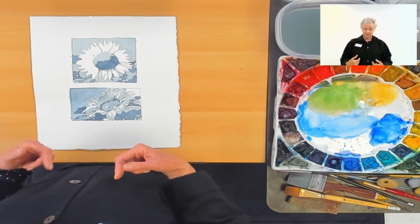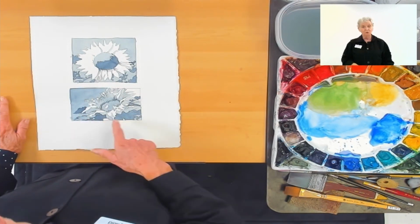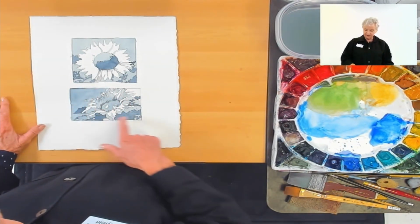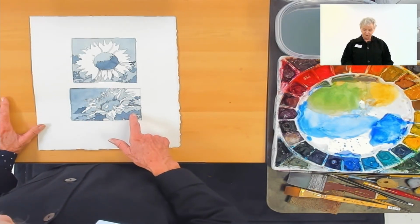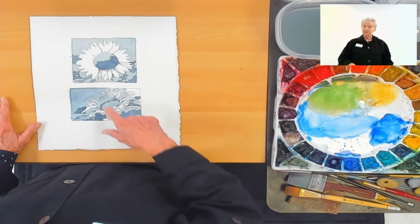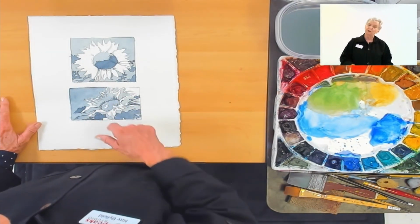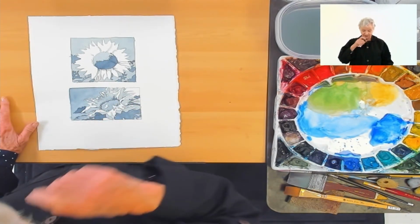The other value study is the more interesting one, the three-quarter view. And again, it's about 50% mid-tone or perhaps 60%. It's about 30% dark and 20% light.